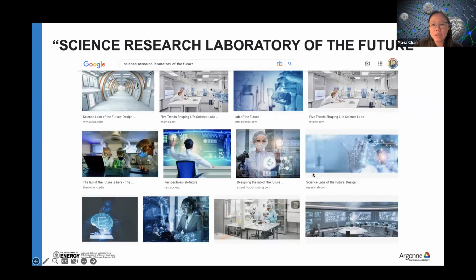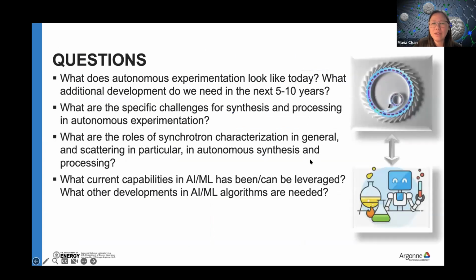I just did a quick search for science research laboratory of the future. The images are interesting. A lot of them still have people. I love those giant displays like you see in sci-fi movies, but some of them have no people in them. This picture here, it's essentially all machines. So that's a topic of interest: what does it look like?